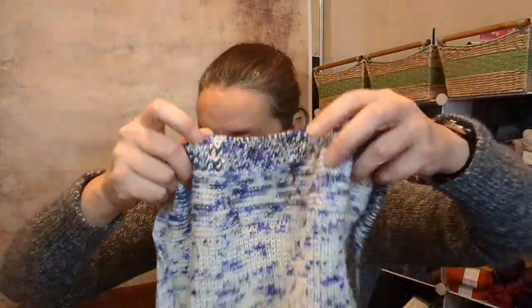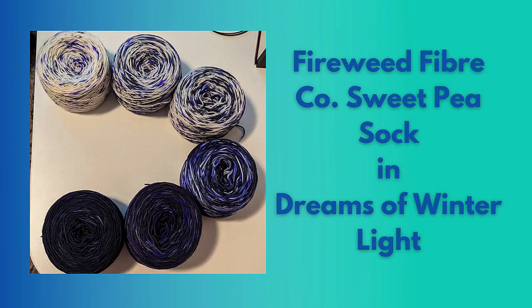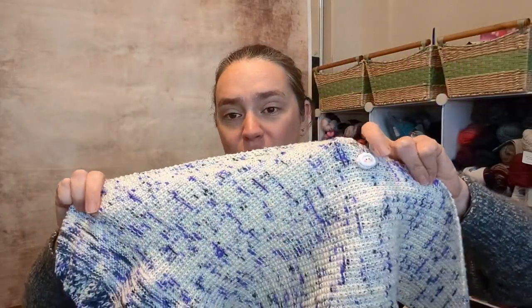Love it, love it, love it. So this is a kit that I got from, whoops, it's tangled, Fireweed Fiber Co. This is her Sweet Pea sock, which I do have a ton of now. And this set is 6 skeins, and it's called Dreams of Winter.